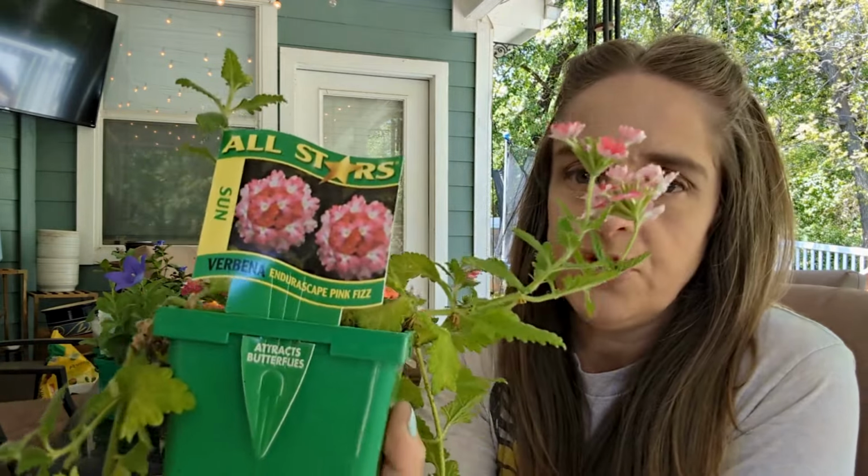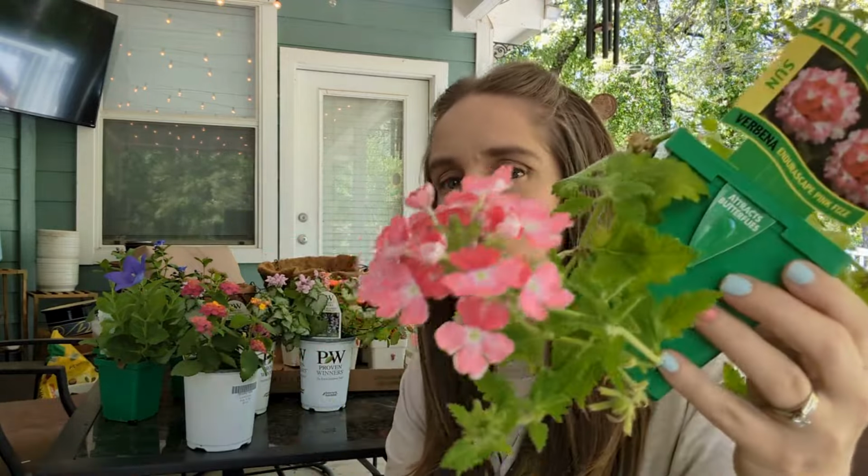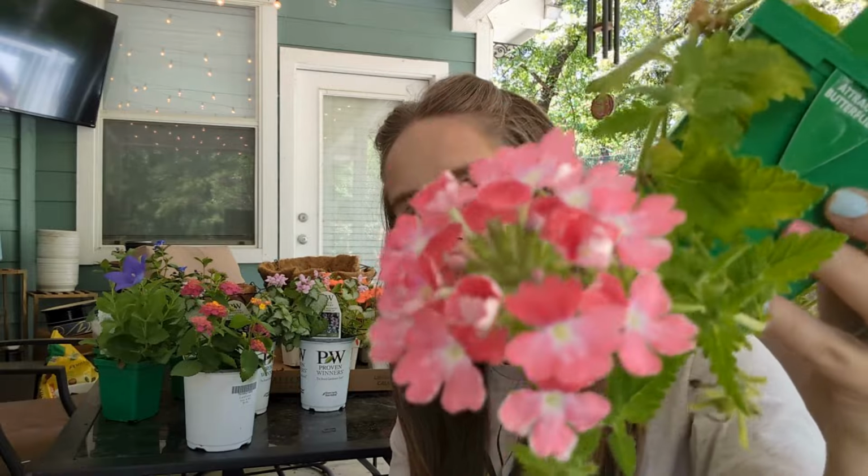They have a lot of these at Calloway, this All Stars brand. Again, $3.99. Let's see what its zone is. This one doesn't say. Drought tolerant, can handle temperature extremes. So verbena is typically zone 8 and above. We'll see. I think it'll survive. It might be marginal. But look at that pretty pink color.